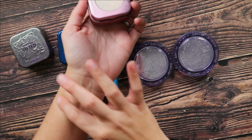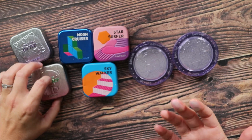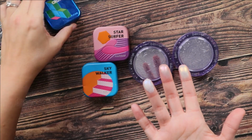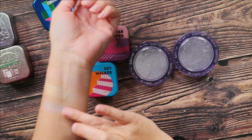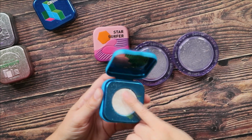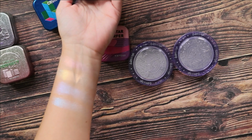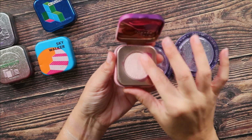And the feel of these highlighters is silky smooth. Like, these are beautiful powders. Moon Cruiser over here. This is the one that I think I've got the most use out of. Got that sort of purple shift to it. And then Skywalker is more blue based. And then we've got Star Surfer. This one's more pink.